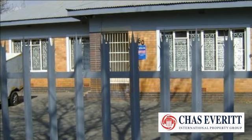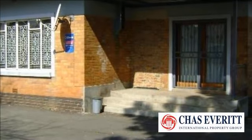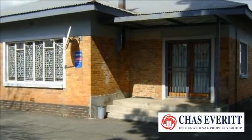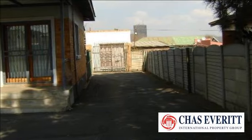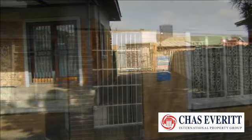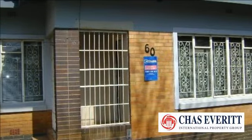A spacious four-bedroom house with a fitted kitchen with floor tiles, lounge with a fireplace and spacious lounge with wooden floor. A guest room, storeroom and entertainment area. This property is suitable for residential, business and investment.